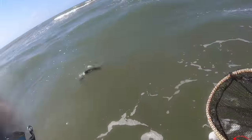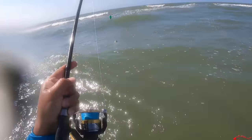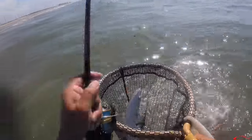Where's it at? Oh my goodness. Come on, trying to get him before another wave comes. It's a good one though. Really big guy. Oh, I missed him. Oh, I got him.